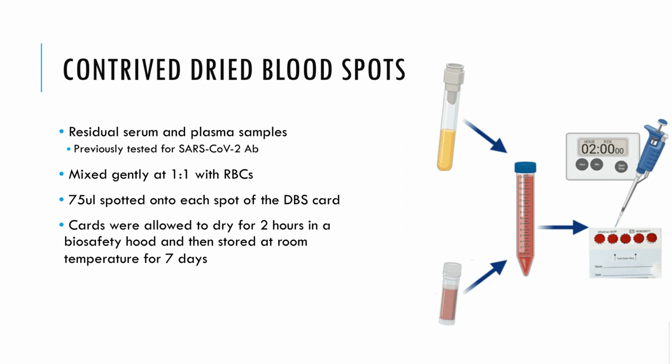Now, I think that it's really important that we left them out for 7 days because we wanted to test if those cards are going to be robust enough to make it through the mail system. And sometimes from very rural sites, it takes a long time for even Canada Post to get to the laboratory. So we want to make sure that those cards could sit at room temperature at least and still be stable and give us good results.